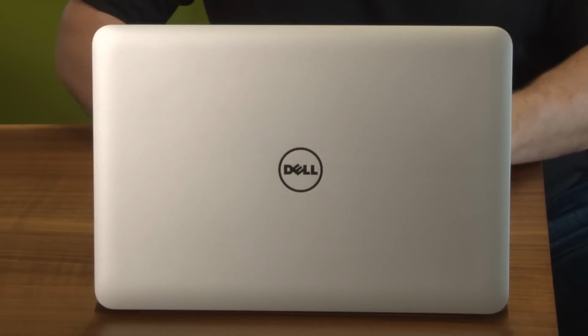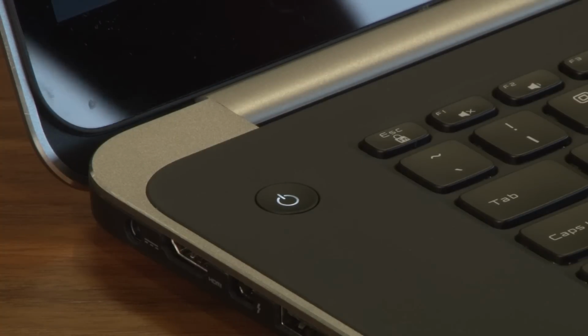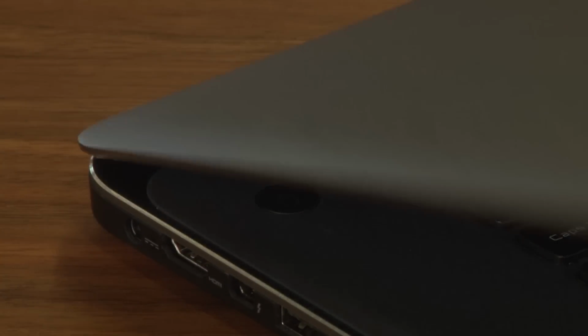Anyone who wants a notebook with class-leading hardware needs to give the M3800 or its consumer market cousin, the XPS 15, a closer look.